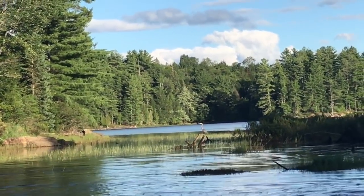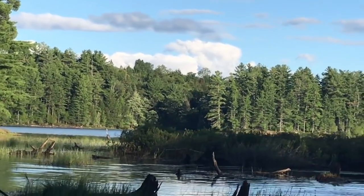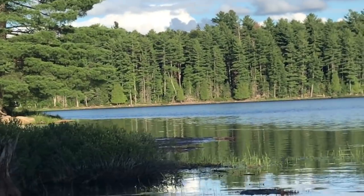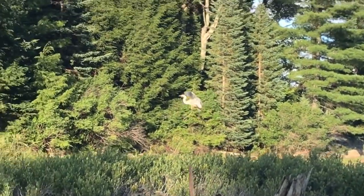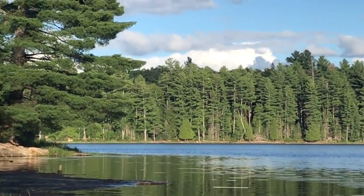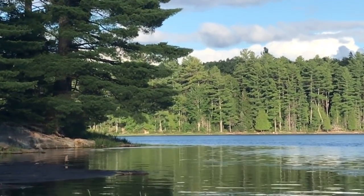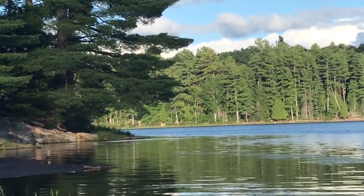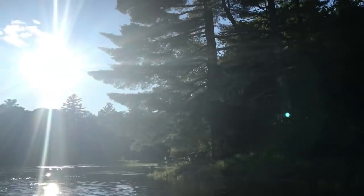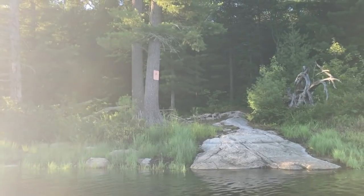I got a tailwind. I can't believe it. Oh, it's going to push me right past him. We're not able to see him anymore. There he goes. Beautiful. Bye.